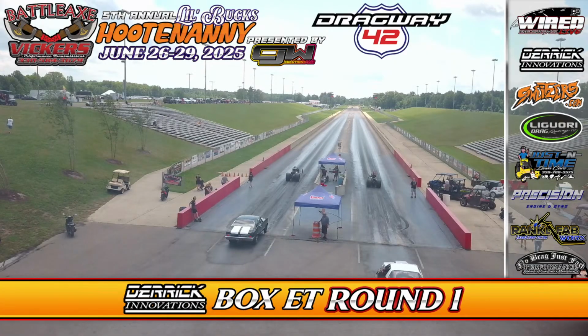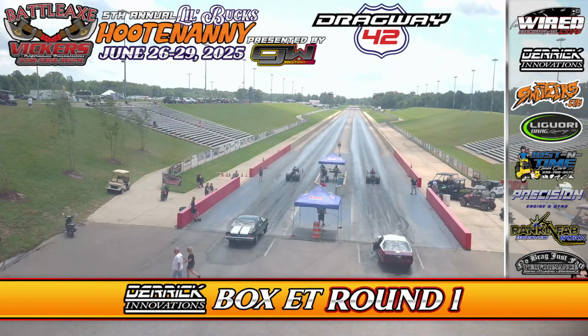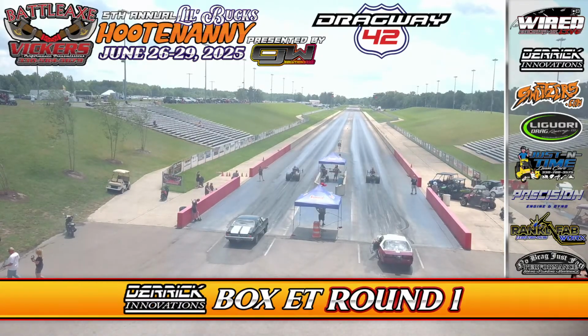John Vergotts Jr., Erie, Pennsylvania, 469, and Jaden Mays, Valley Side, 472, as we are cruising through round 1. Derek Innovations box. We have called box doubles, your first entry only. Box doubles, your first entry only. We should have you in the staging lanes.